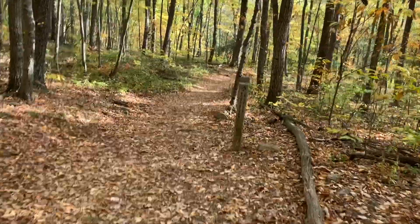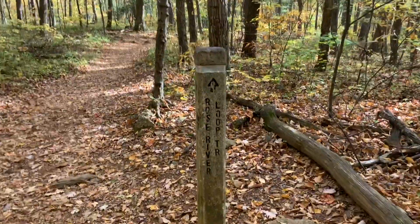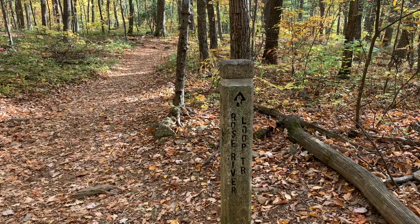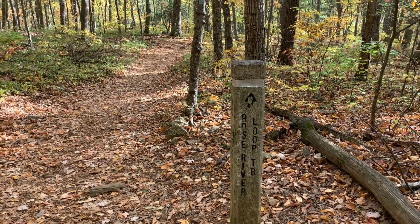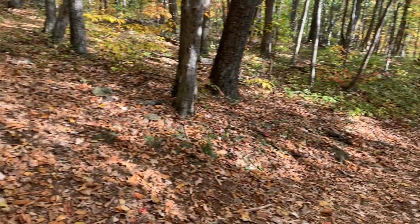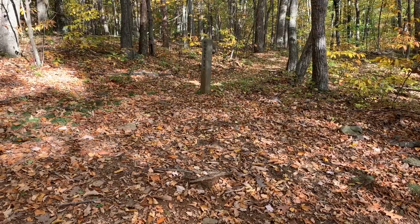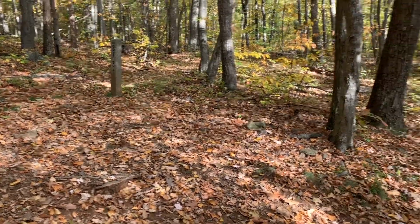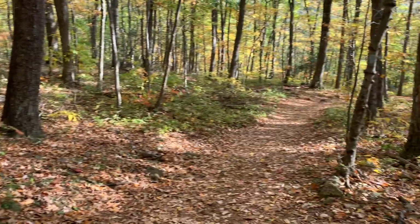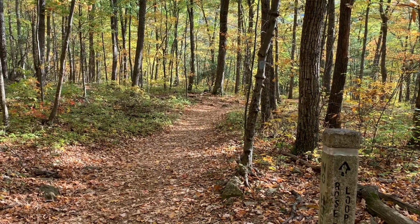So we finally hit the Rose River Loop Trail, as you can see. Got a couple of hikers in front of me, so I'm trying to kill a little bit of time, get a little distance. Anyway, yeah, we have horse trails too. In fact, we're just coming off one to get on the main trail. And still going downhill. Which means, ha, more uphill later.